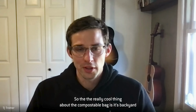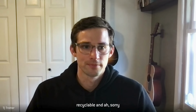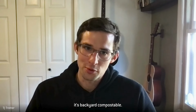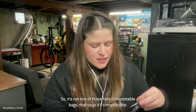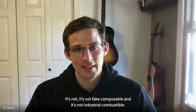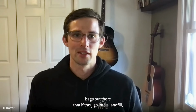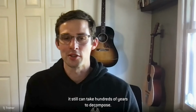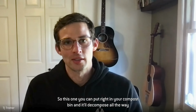So the really cool thing about the compostable bag is it's backyard recyclable and it's backyard compostable. And yeah, you can put it right in your green waste bin or your compost. And so it's not one of those fake compostable bags that says it's compostable. It's not fake compostable, and it's not industrial compostable as well. So there are industrial compostable bags out there that if they go into a landfill, it still can take hundreds of years to decompose. So this one, you can put it right in your compost bin and it'll decompose all by itself.